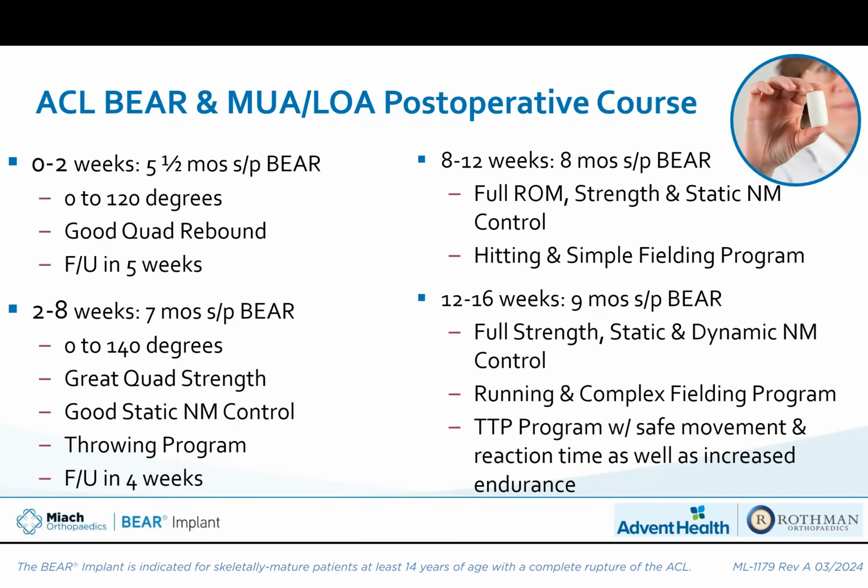So after surgery, the interesting part about this, again, not an arthrofibrotic feel, and the patient immediately recovered quickly. Within 2 weeks after surgery at the 5.5 month mark, 120 degrees, got up to 140 degrees by 8 weeks, which is 7 months status post initial procedure. By 8 months, the patient had full motion, started hitting a simple fielding program. And by 9 months status post the initial surgery, basically was returned to play.